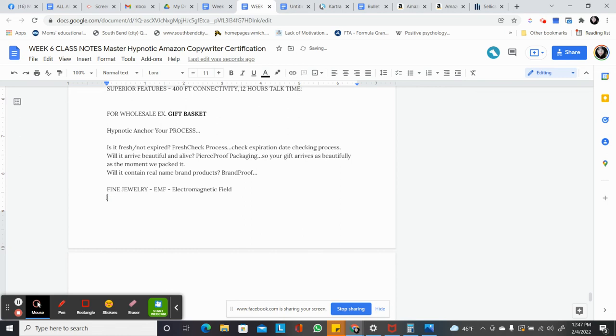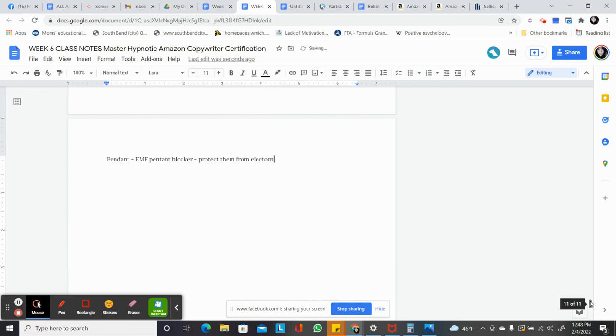The words woo woo come to my mind because a lot of people refer to that. I understand how copper works for having an electromagnetic field, but what does other jewelry having it made it like? They made it like a pendant. They call it an EMF pendant blocker, to protect from any magnetic field or electronic devices like cell phones, microwaves, all kinds of radiation. Yes, blocking radiation.